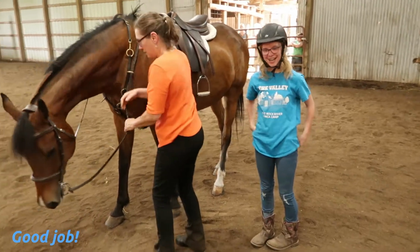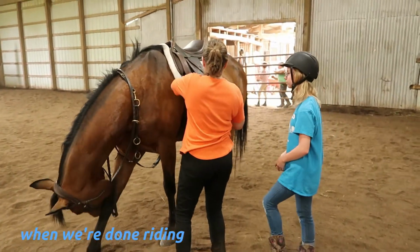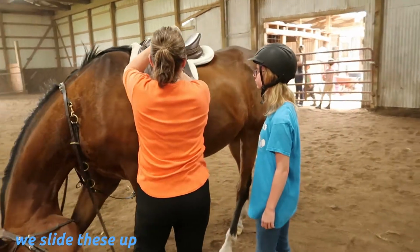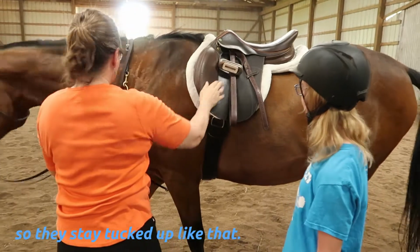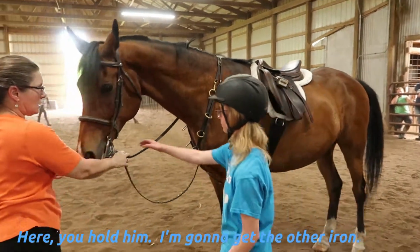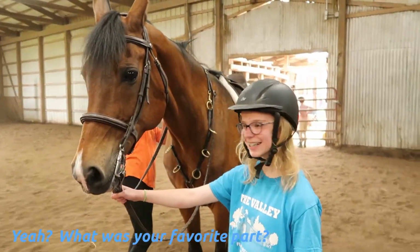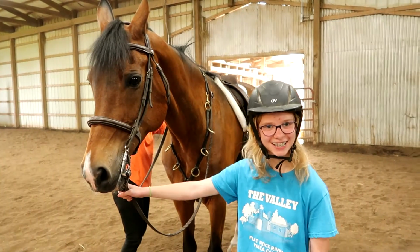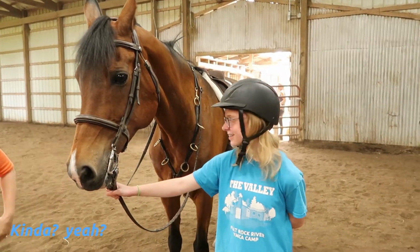Good job! Okay, on a hunt seat saddle, when we're done riding, we slide these irons up so they stay tucked up like that. Here, you hold him. I'm going to get the other iron. Did you have fun? Yes. What was your favorite part? All of it. Was he hard to get on? Kind of, yeah.